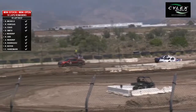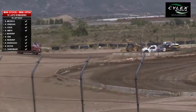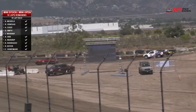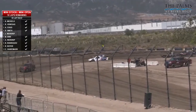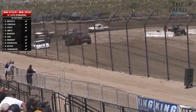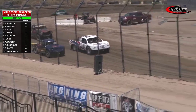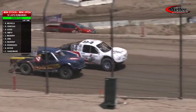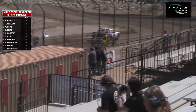Well, here's our lineup of all the cars in the open V8 Ultra 4. It's Kip Michaels in the 94, Aubrey Wardrip in a mini stock in the 99, Rob Orr in a mini stock in the 15, Jaden Wardrip in a mini stock 98. Another mini stock is David Smith in the 73. Anthony Cousy in the 36 mini stock. Mini open is Ryan Venegas in the 67. Class 11, Carice Vandermark in the 1102. Richard Boyer in the 1164. And Ryan Rodriguez in the 1191.